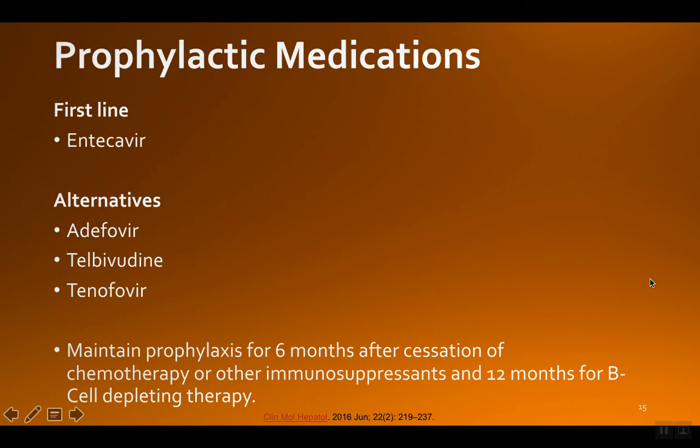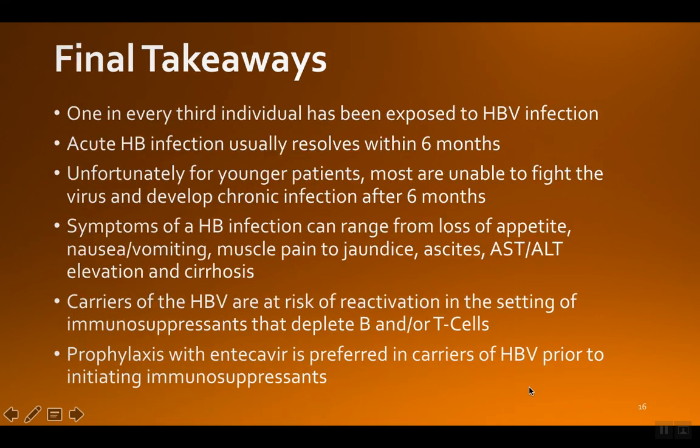Now, lamivudine is also used for hepatitis B, but it's not recommended for prophylaxis in these patients because studies found that even though patients got prophylaxis, some of them still had reactivation, and that's due to resistance associated with that. So you want to maintain prophylaxis for 6 months after you stop the chemo or other immunosuppressants, but 12 months for B cell depleting therapies like rituximab.